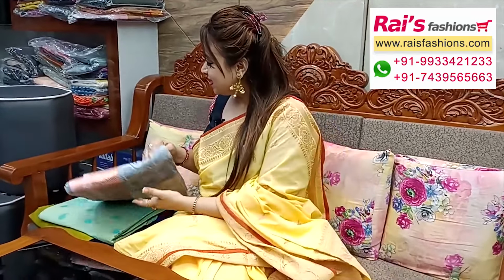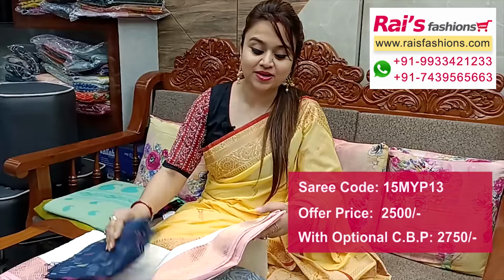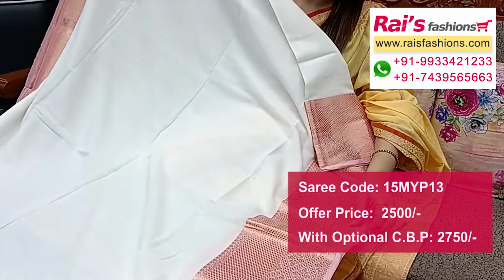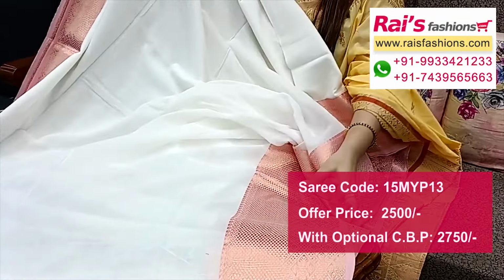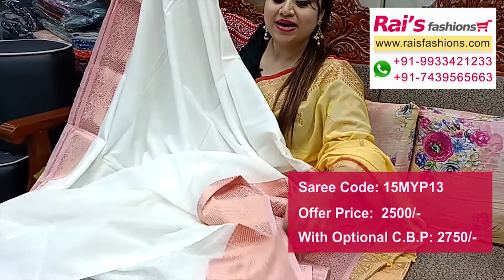Next one also, nice color combinations, pure premium quality cotton by cotton with contrast color border, fine hand weaving design work, and very elegant looks, pure soft premium quality cotton by cotton with highlighted traditional copper golden zari weaving design worked border, elegant looks, premium quality cotton fabric, pure white base, running blouse piece.